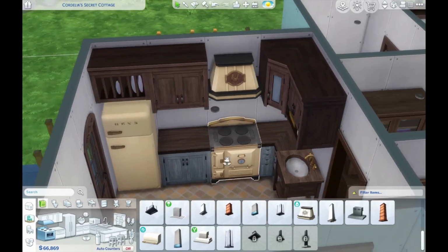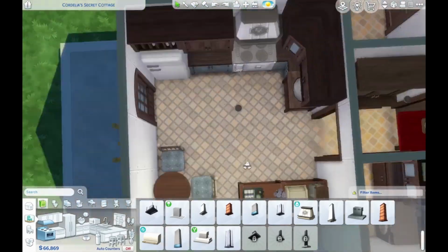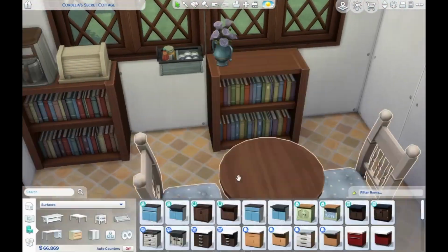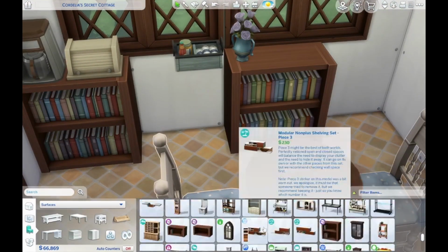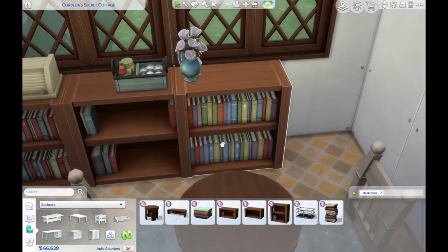We're using these counters and cabinets from Horse Ranch. And then the stove hood and the stove and the fridge are from Cottage Living. Most of the stuff in this house is from Cottage Living because it's a cottage. I feel like that makes sense.